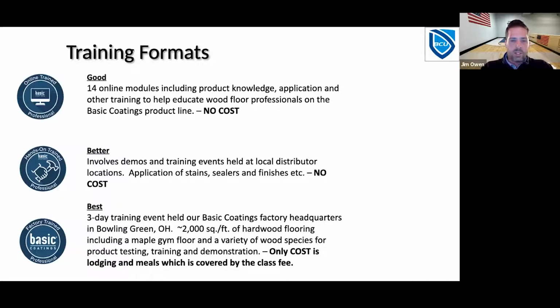And then what we consider the best is our factory training. So these are 3-day events that, frankly, we've perfected over the years. These are all held at our training center in Bowling Green, Ohio. We normally hold 3 or 4 of these events every year, but we have aspirations of doing more.